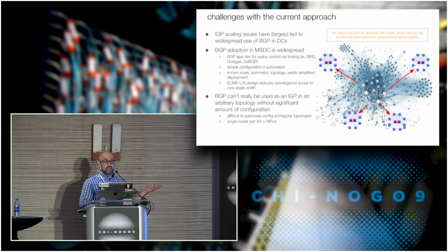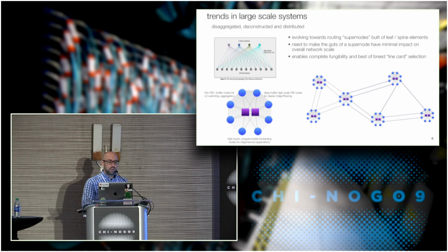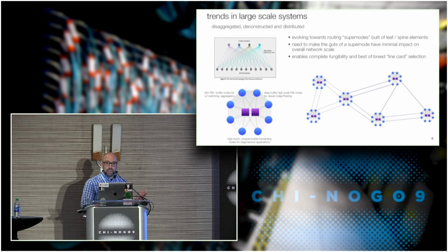Where you might even have a vertically integrated fridge design as a component to this, but you're surrounding it with a bunch of service complex devices or edge peering devices which have different behaviors on them. So we're evolving towards these super nodes that are built out of leaf-spine or Clos fabrics, and we need to hide the guts of these super nodes as we're building the balance of the network out. We get all those best of breed elements if we're building the networks in this way. We can pick the right ASIC for a particular application. We don't have line card considerations inside of a chassis, but we still have to pay the price somewhere else.